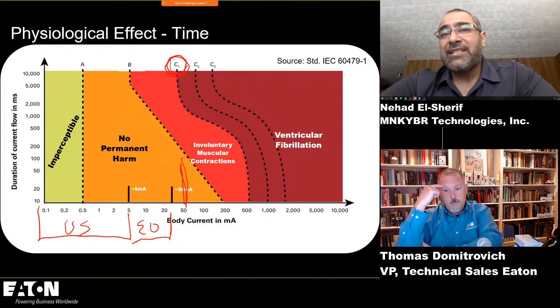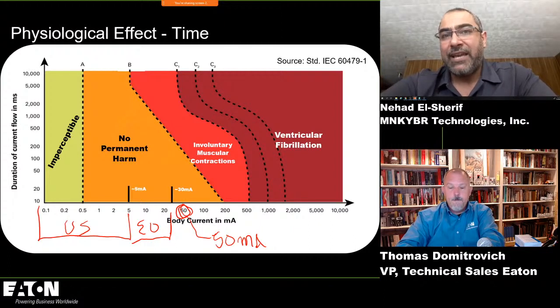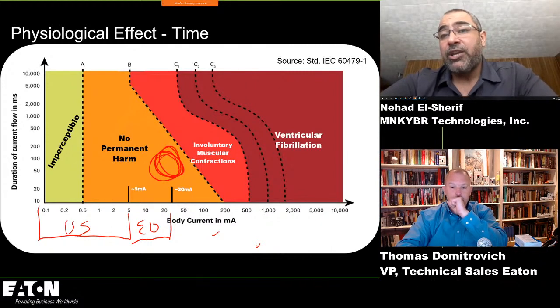It is greater. And this explains the reason. Remember in one of the charts we said roughly it's around 50 milliamp ventricular fibrillation, plus or minus. And this explains the point that I raised before, that in Europe, RCDs, the European version of GFCIs, have a trip level between 20 to 30, usually 30 milliamps, because if you interrupt power quickly enough, you're still in the orange zone, even if you don't start detecting leakage current until you hit the 30 milliamp. Like Tom said, showing the vertical line at 30 milliamp, you're still in the orange zone, provided that you trip quickly enough so you don't get into the light red zone.